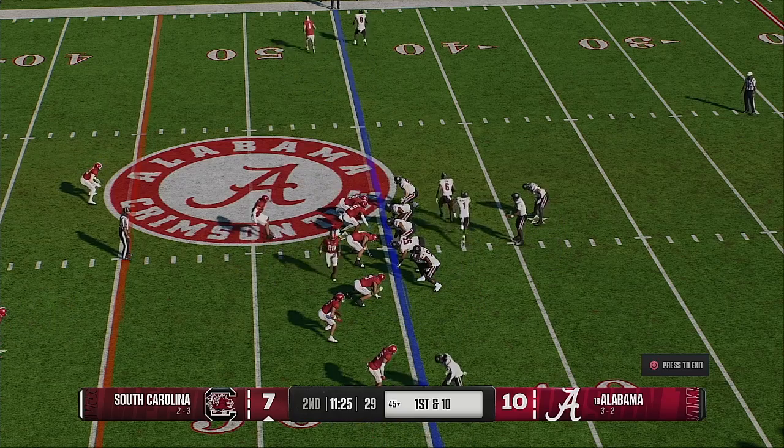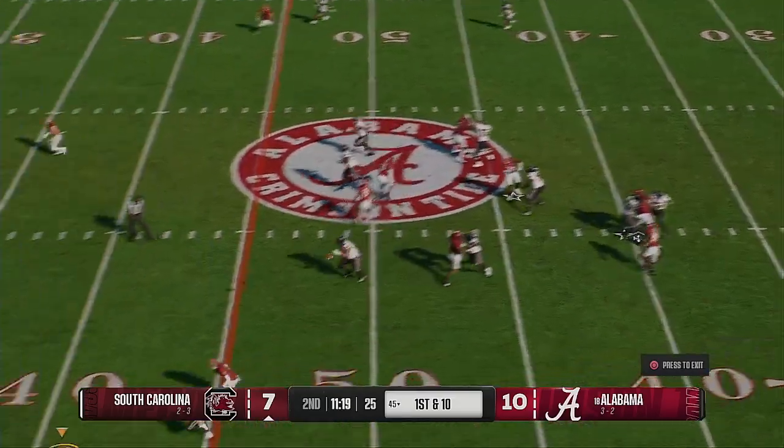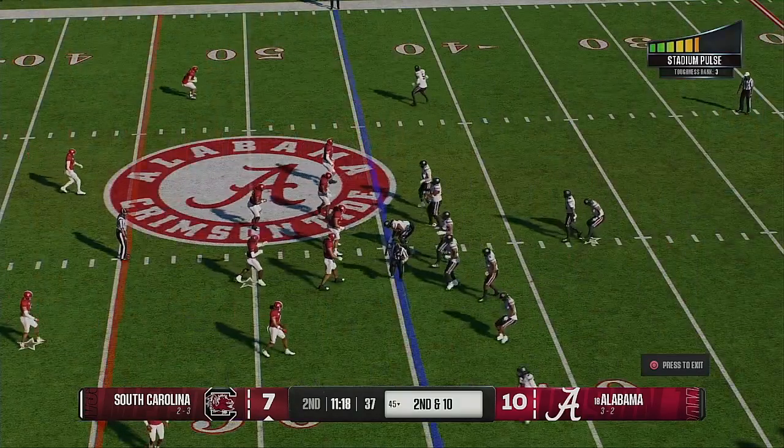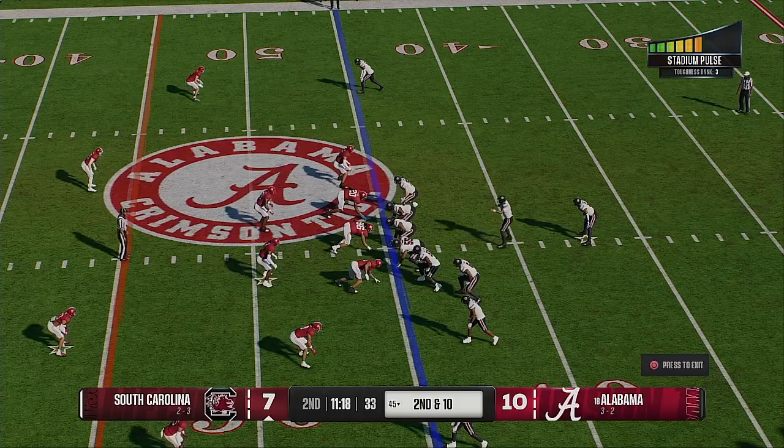He does a really good job scrambling, getting the 1st down, and getting down. Because defensively, I'm trying to get a lick. Anytime I can hit the quarterback, that is a win. Incomplete, thanks to the great defensive pressure there that sort of threw them out of rhythm. Let's see what they've got on 2nd down.